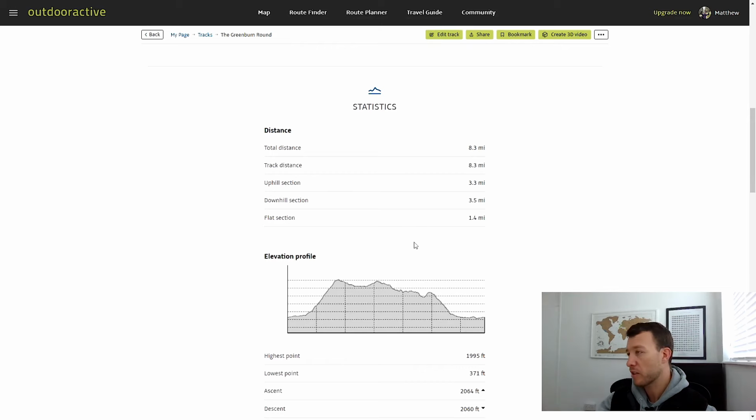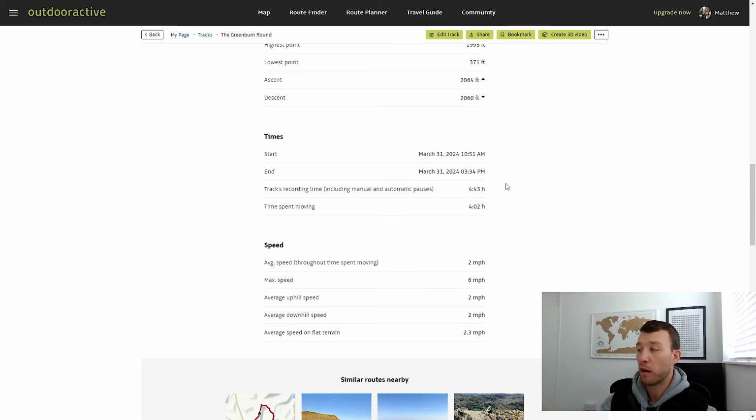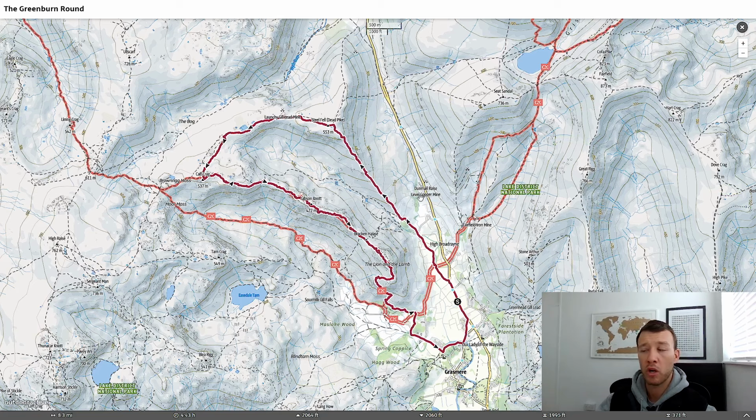Here's a quick look at the stats. So you can see there 8.3 miles. You can see the elevation profile, as I say, the start of the walk's the steep part. After Calf Crag, you're basically going down. So, oh yeah, because I didn't even think Steel Fell is actually higher than Helm Crag, although you wouldn't think that if you looked at them, but goes to show. So moving time 4 hours and 2 minutes, and track recorded time 4 hours and 43 minutes. Nice and easy one. But yeah, it's short and sweet, this walk.